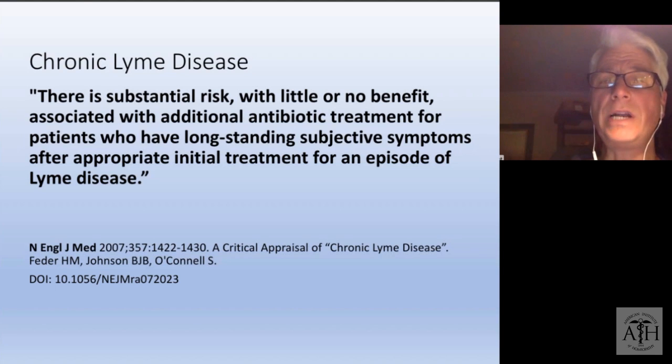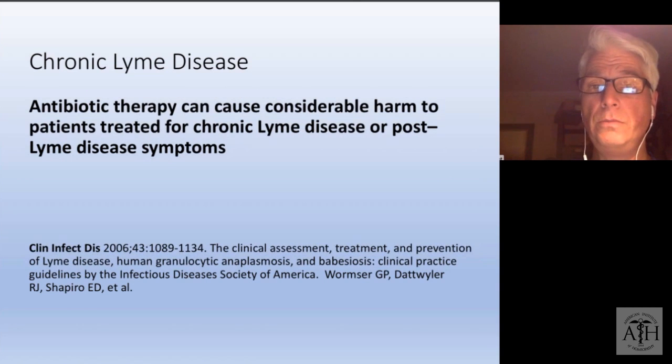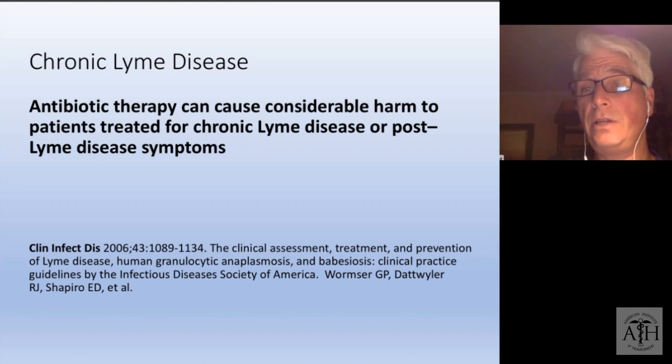So in chronic Lyme disease, there is a substantial risk with little or no benefit associated with the additional use of antibiotic treatment for patients who have long-standing subjective symptoms after appropriate initial treatment for an episode of Lyme disease. So this is essentially saying there's no benefit from using antibiotics in chronic Lyme disease or post-Lyme disease syndrome, and antibiotic therapy can cause considerable harm to patients. And this is not even referring to the harm that the antibiotics induce to the microbiome, which is a whole other story.